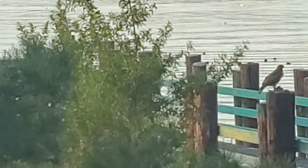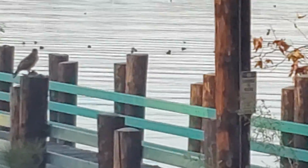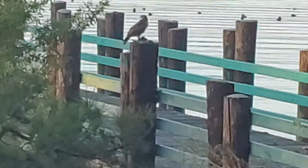I'm just going to take the seatbelt off. All right, maybe I'll go play with that hawk for just a minute or two, and then I'll be back, okay? All right, let's see how close I can get. In the water, no, you're fine here.